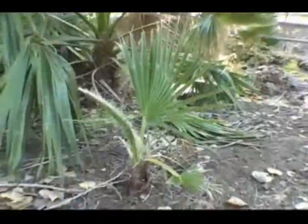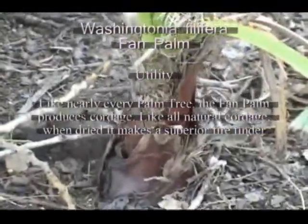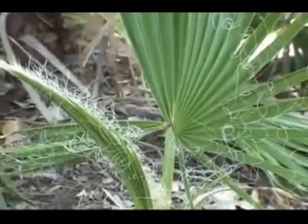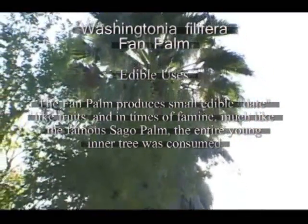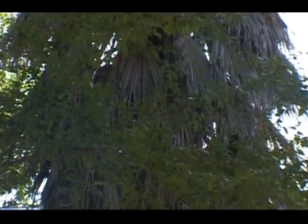Like nearly every palm, the California fan palm also produces wonderful cordage, which is also quite strong. This cordage, when dry and old, is also very useful as a fire tinder. In the edible category, the small, date-like fruits can be consumed, and, in times of famine, just like the sago palm, the inner core of young palms was consumed by Native Americans.